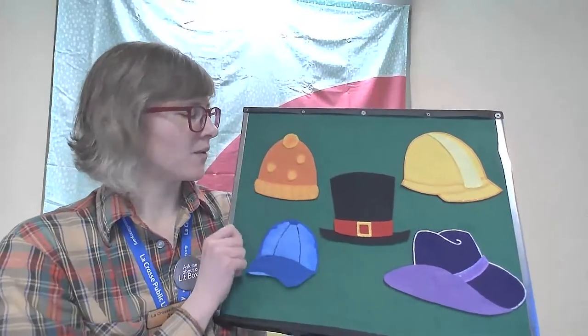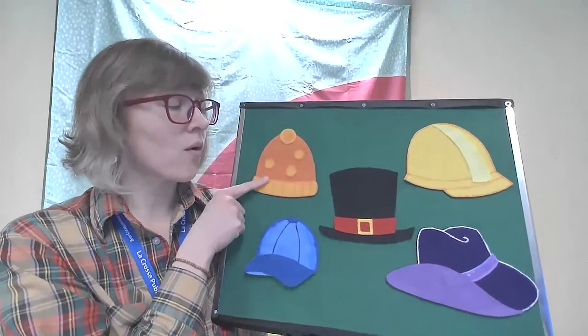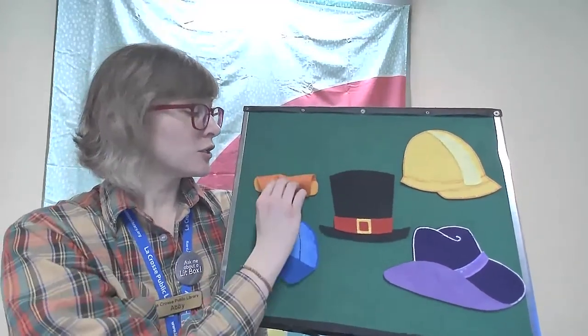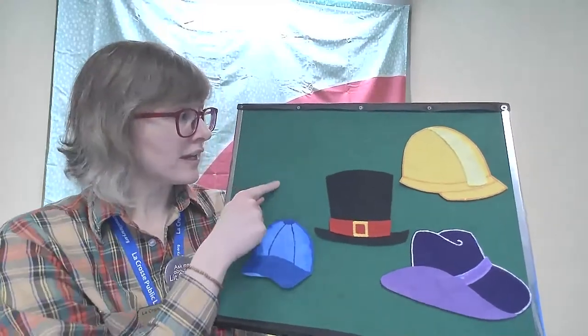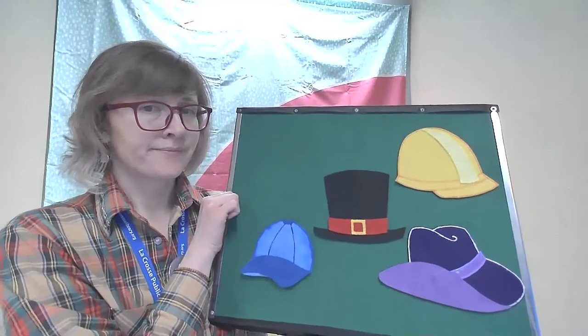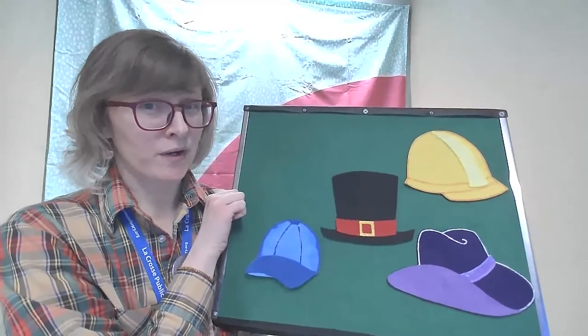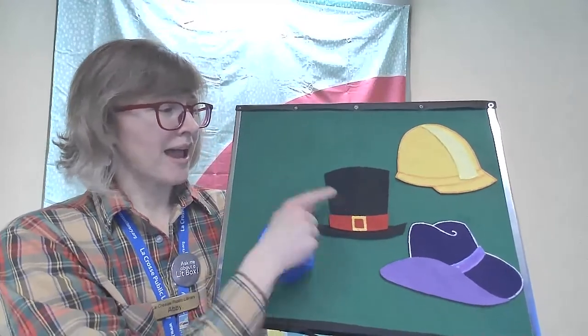All right, let's start with the orange hat. Kitty cat, are you under the orange hat? One, two, three. Oh, no, kitty cat. Let's not give up. Amy didn't give up when she wanted to make the perfect bow. Let's keep looking. Let's try the black hat next.